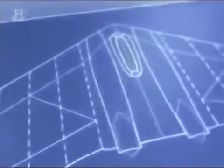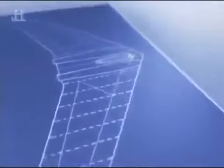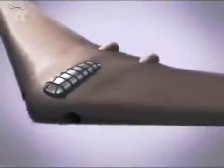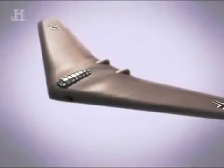With the outbreak of World War II in 1939, the Horten brothers continued their groundbreaking work under a shroud of secrecy. By 1941, they were exploring the use of a transport wing to help in the planned invasion of Britain.